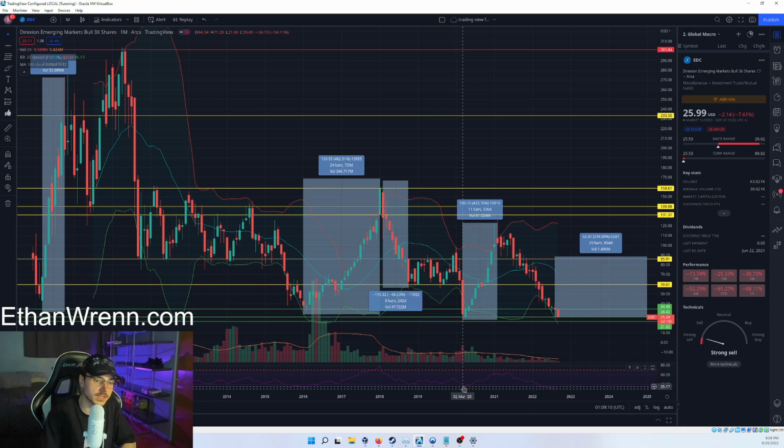In 2020, the RSI was oversold, touching that 30 at the bottom. It's typically a bullish symbol. What happened after this? It proceeded to grow 433% on this one symbol.